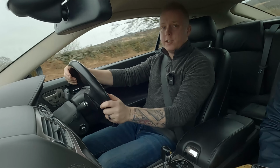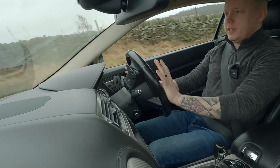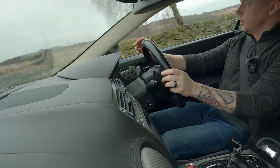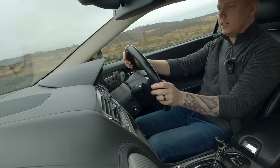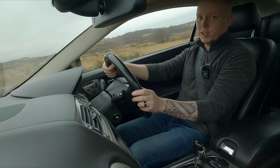As you can see, it's a really good car. There are some marks and bits and bobs, but to me, this is a brand new car. I'm used to old cars, so something from 2007 is brand new. But I think it's going to make a really nice car for somebody. I just wish I could keep it.